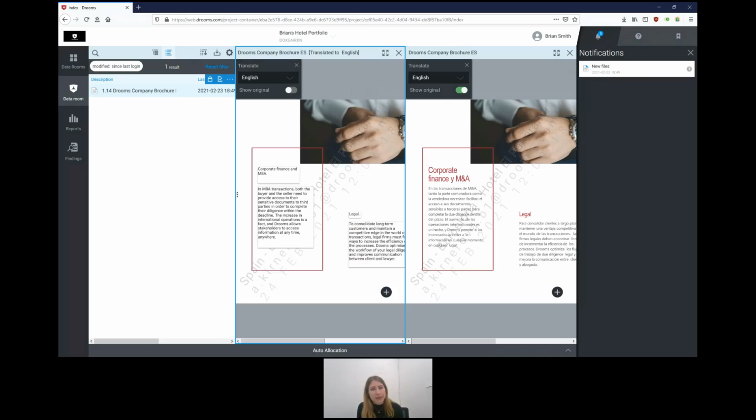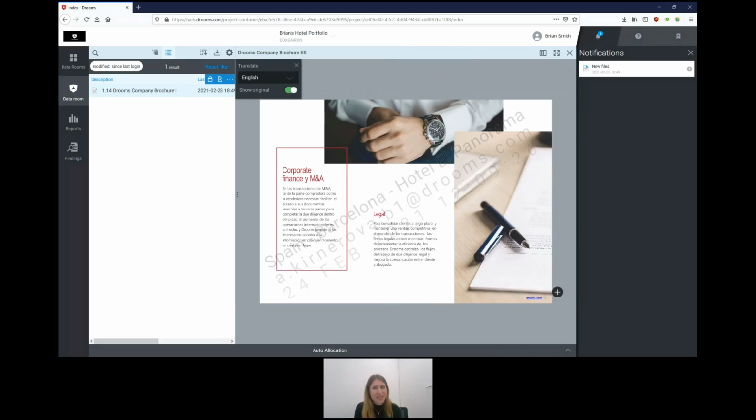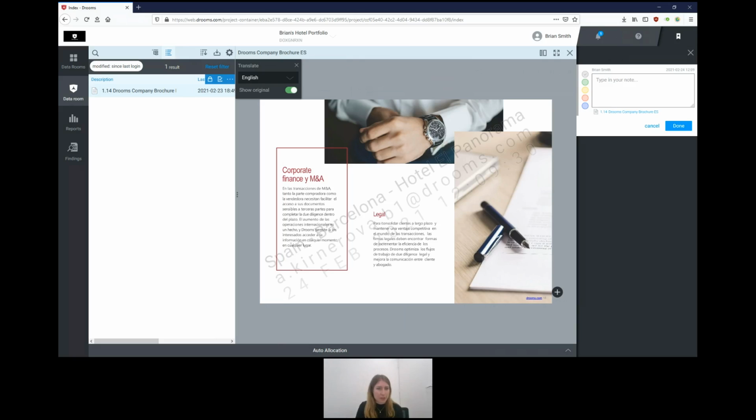Now that I've reviewed this file, I can see there's a section I actually need to discuss with my Spanish asset manager, Pablo. So what I'm going to do now is add a bookmark in order to find the section in the document again at a later stage, which can be considered a note to myself. And I should get in touch with Pablo straight away. So I'm going to add my bookmark to discuss with Pablo, save it.